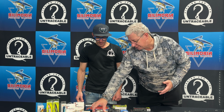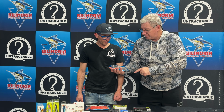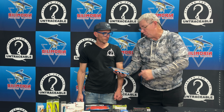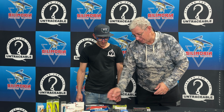I quite like these guys. Quite natural. That reminds me of the old salt and pepper in the old days. Got a little bit of brown back and a bit of flick. And running at about a 5-inch, I think that'll work very nicely. They call it a worm, but hang on, that's a paddle tail to me. That'll be a good cob catcher.